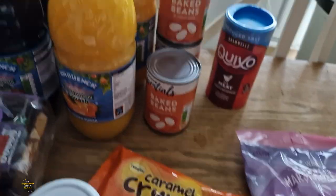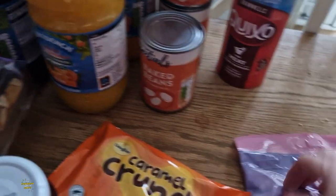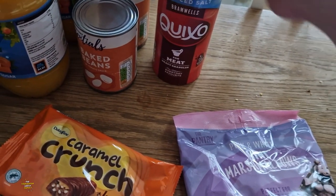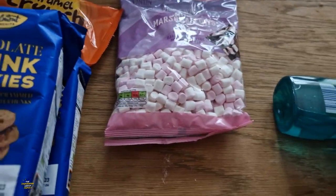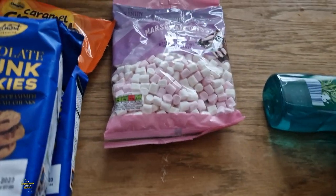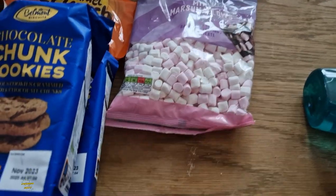Three tins of baked beans, obviously, we'll have some jacket potatoes tonight. We're going to use at least a tin of that as well. Some gravy for obvious reasons. Obviously, we have things like roast dinners tomorrow and stuff. And then also got some mini marshmallows. Again, obviously with Stephen's coffee machine, which we use to make hot chocolate. Got some grated cream and a new kind of hot chocolate without marshmallows on the top.